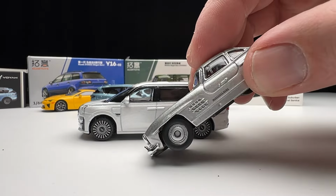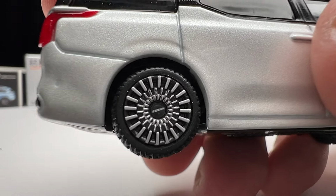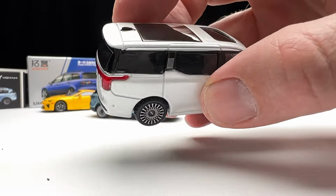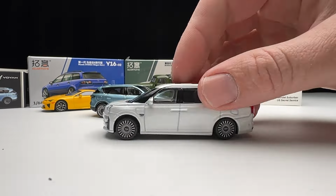So, plastic base again, rubber tires, suspension. Look at these wheels. That's one of those weird optical illusion wheels, spinning things. It reminds me of telling if your record player is spinning at the correct RPM. So pretty nifty. This is cool. It is a minivan.